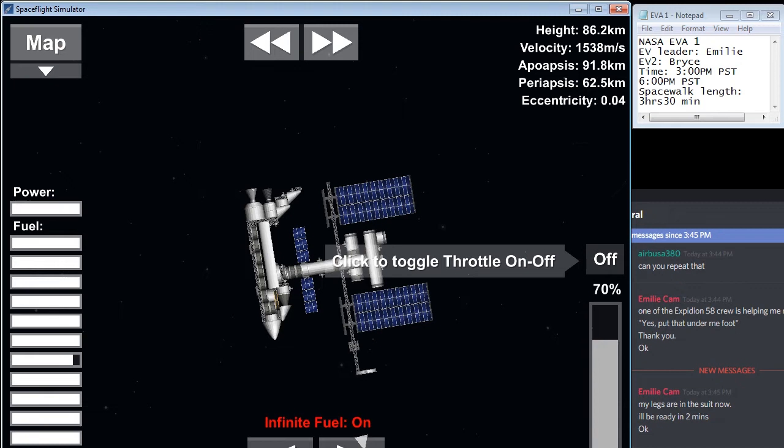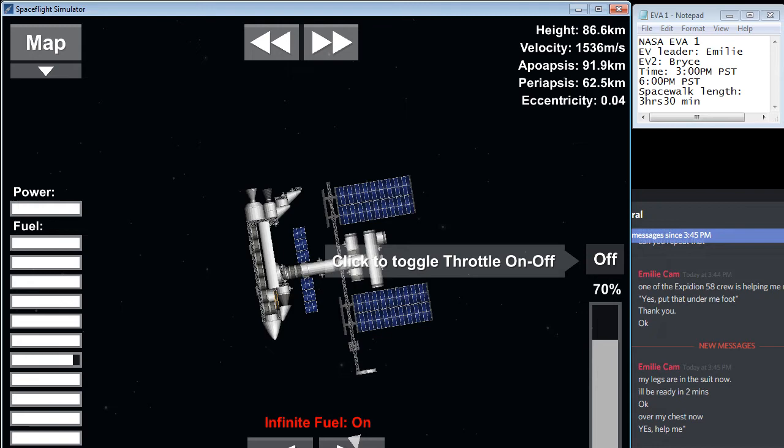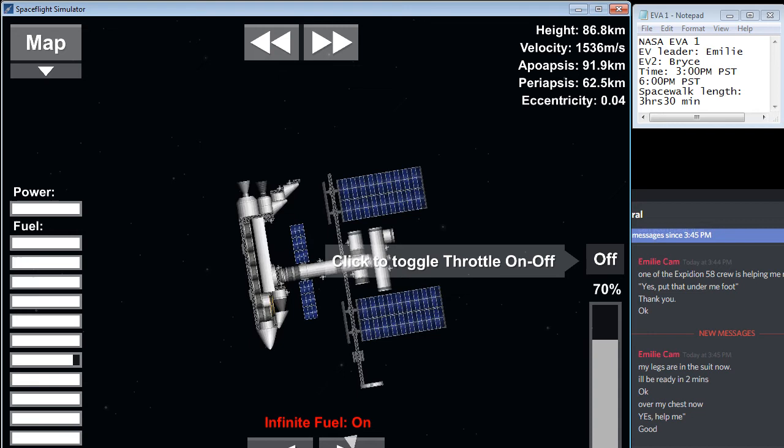Alright, I have control of the Kaibo robotic arm. Roger that, you have control of the Kaibo robotic arm. Alright, maneuvering it now. I'll advise when we've berthed with Dragon. Alright, there's Dragon. You just gotta be really careful with it. Alright, we've berthed.